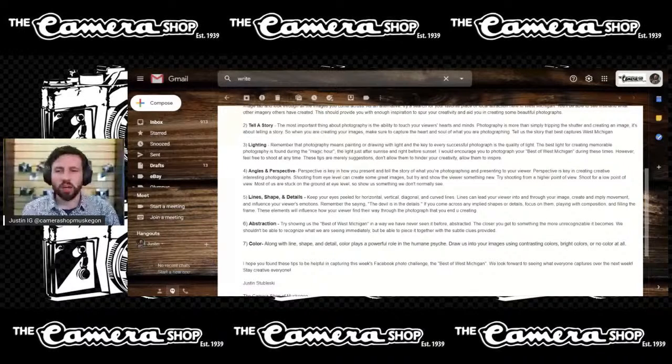Line, shape, color, and detail. Very important things, because color draws our attention. Lines lead us to what we're looking at in our photos, and you can be very, very to the point about what you want your viewer to look at when you're using leading lines.